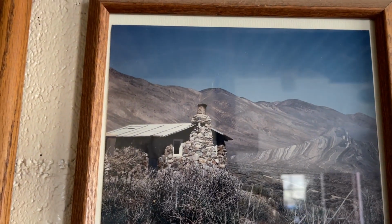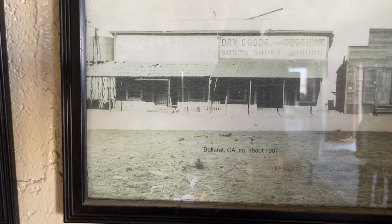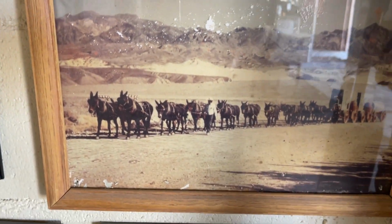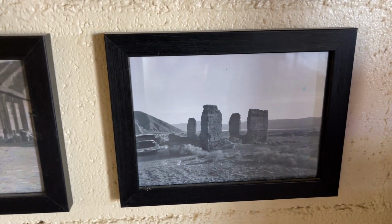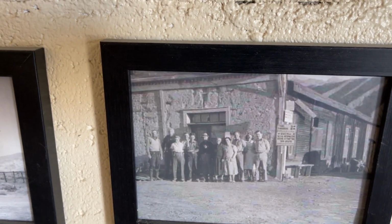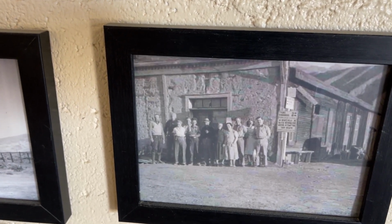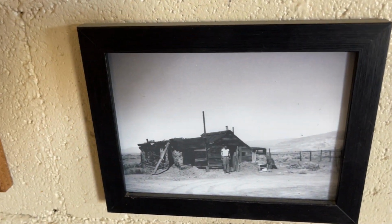So this to me looks like a geologist cabin. This is the old general store from Ballarat, obviously long gone. A 20 mule team pulling the ore carts. Some more recent pictures with ruins. This looks to me like it's outside of the Chris Wick Last Chance Saloon, which used to be just down the road, maybe a couple hundred yards, and we'll see if we can find the place where that used to be. An old shack there.